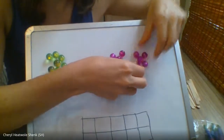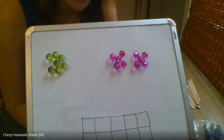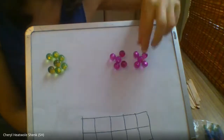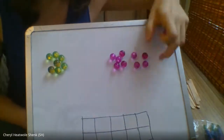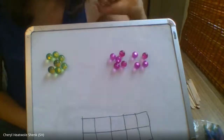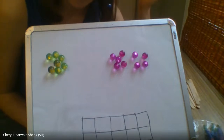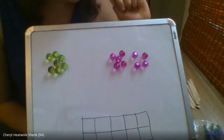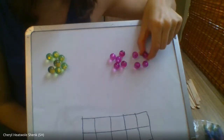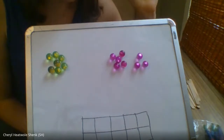Did you make 10? All right, what if we want to make 9? 9 is 5 and 4, so we'll take one out. Is that 9? Is that 5 and 4? Yes, there's 9. What about 8? Let's make it into 8. 8 is 5 and 3. Make a little triangle there. 8 is 5 and 3.